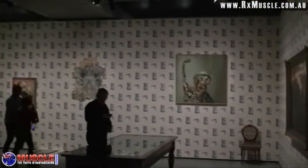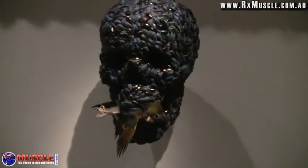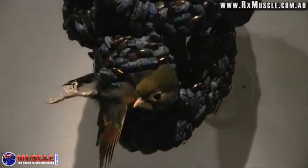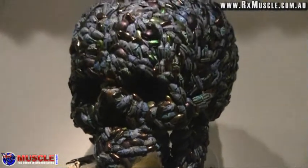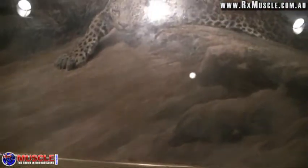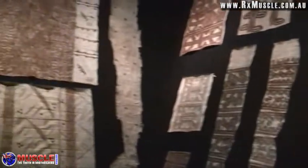That's the wallpaper. I walked into this room and thought it was a normal wallpaper, and then I actually looked at what it is, and everything out there has a message. This is one of my favourite ones as well. It's a skull made out of, I think, Christmas beetles, with a bird in its mouth. So birds eat beetles, and it shows that. I thought it was pretty cool.